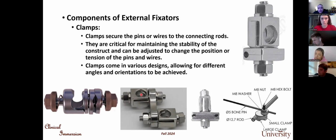Some of these clamps connect two rods together, one rod here, one rod here, and they are connected together. One clamp connects two things to one rod that passes through here. Or they can connect one pin and one rod together. Here, one pin and one rod. So there are different types, but the important thing is the design must provide a stable fixation when the bolts are tightened. So the rod and the pin should not move in this plan.